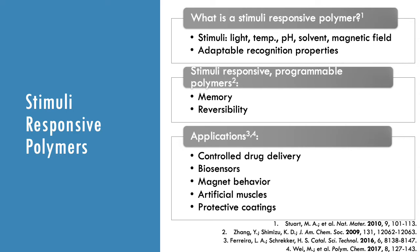What's unique about the polymers I'm studying is that they are also programmable polymers. A stimuli-responsive programmable polymer has a memory and reversibility capability. It can recognize a stimulus and change, but also recognize when the stimulus is gone and memorize its response. And so these types of polymers have a very wide variety of application potential.